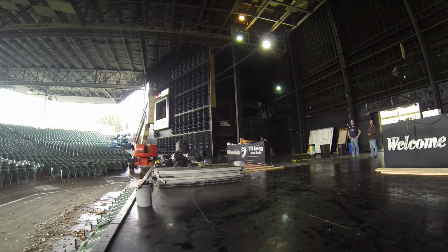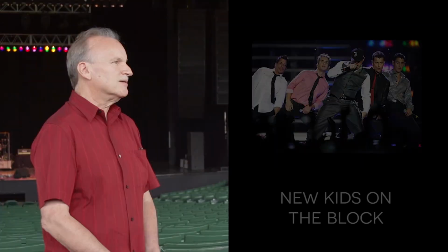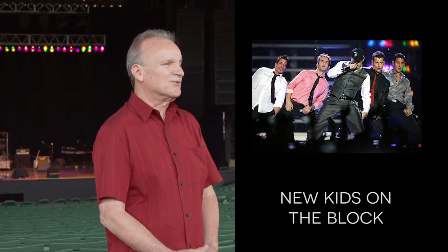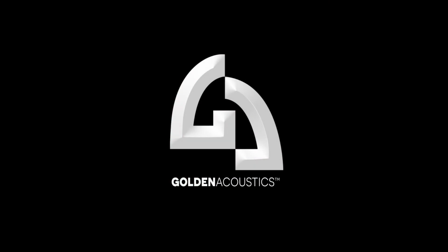Tom Schultz was impressed with what was going on when he was in here. He spends quite a bit of time doing sound check. Steve Miller, he's real particular about sub bass. New Kids on the Block did an acoustic thing for a small group of people before the show, and it was just fabulous.